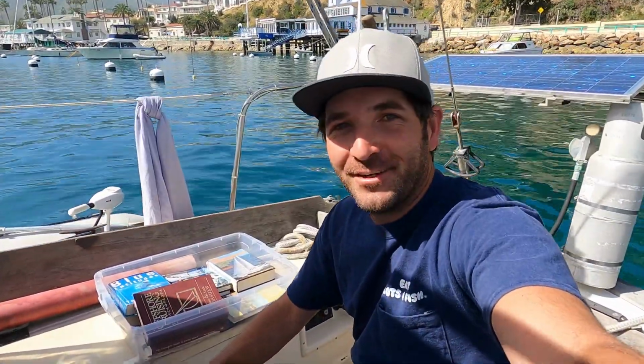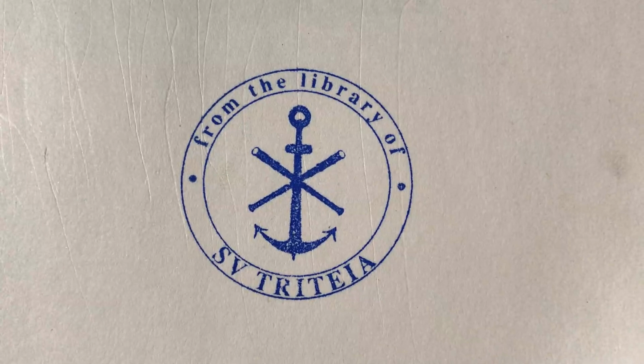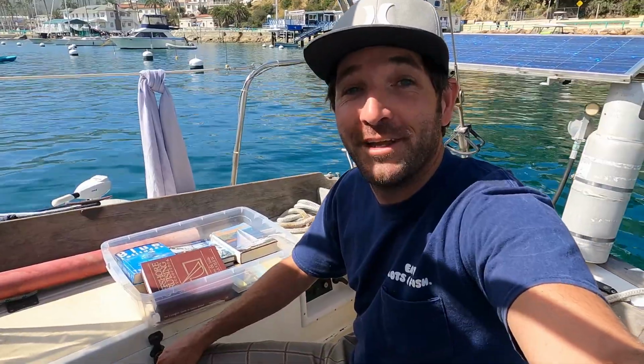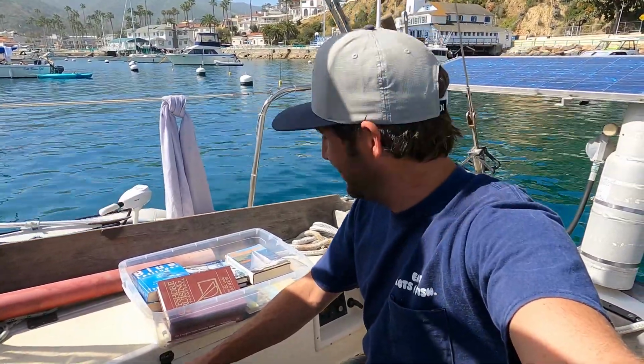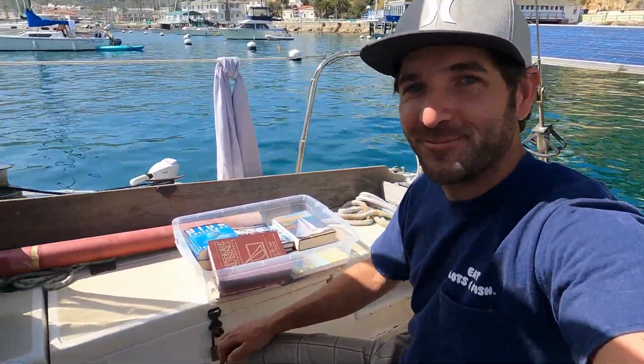All right, good morning from Avalon. We're about to go ashore, and one thing we want to do today while we're in Avalon is fulfill a promise to James the Sailorman of SV Tritea. He gave us a portion of his sailing library before pushing off to Hawaii, and one of the things we talked about is donating these books to the Avalon library. They're open today, and we're going to give these books their final resting place at the Avalon library for people of Avalon to check out, or people coming to Avalon to see them. So, really cool, happy to do it, and I grabbed a portion of the books from my own library, but there's some really good stuff here for other people to enjoy.